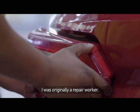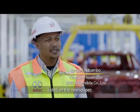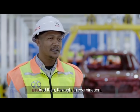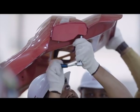I was originally a repair worker. I checked for some of the ads they listed on the newspaper, and then through examination, fortunately I became a staff.